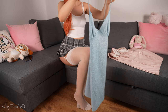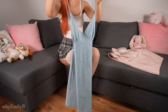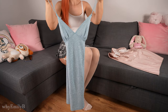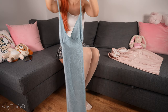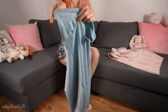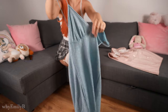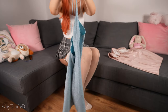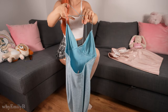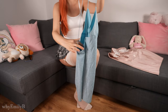Then the second one, I bought it only a couple of days ago, so I didn't even wear it out, but I also love it very, very much. It is a baby blue color, I guess, with some shiny details on it. I'm not sure if you see it. It has long straps, which make a cross on its back, and the back is fully naked down to the butt.